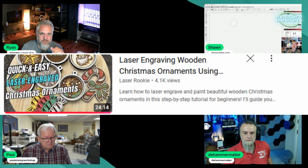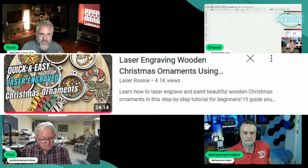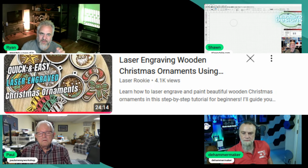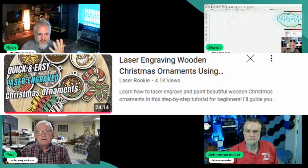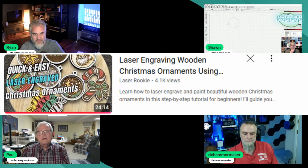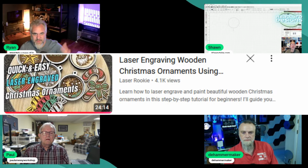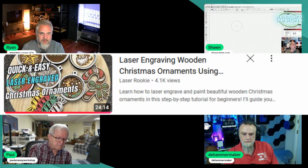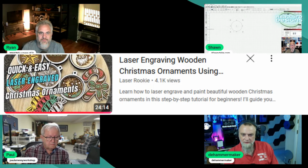I like this one in particular though, because he used an offset fill, so it gave a different look to the ornaments. Like it gave the darker backgrounds and kind of made the image pop instead of engraving the image down into the wood. He engraved it around the outside of that so that the image would poke out. And I thought that was a pretty good idea. Yeah, those come out really nice.